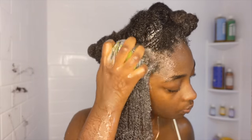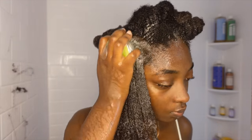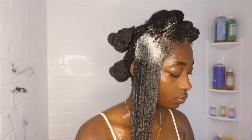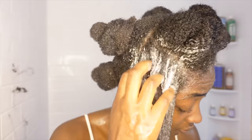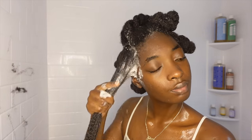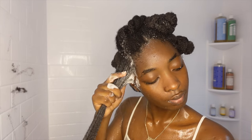Also, one thing that helped increase the amount of suds from the cleansing rinse was using this tangle teaser or whatever it's called. It really helped with increasing the amount of suds that came out of the cleansing rinse, and I appreciate that. The more suds that came out of it, the easier it was for me to glide my fingers through my hair.